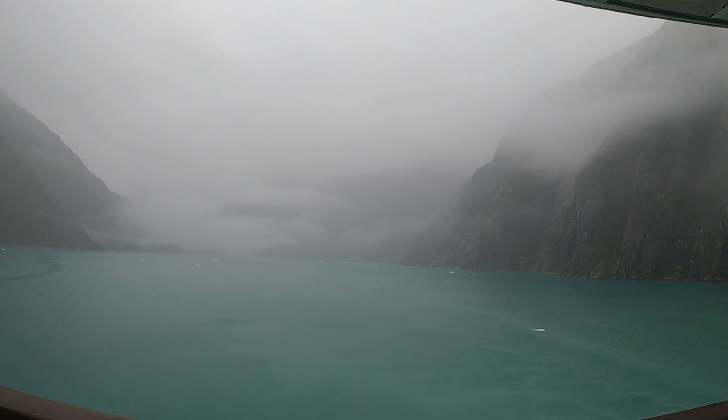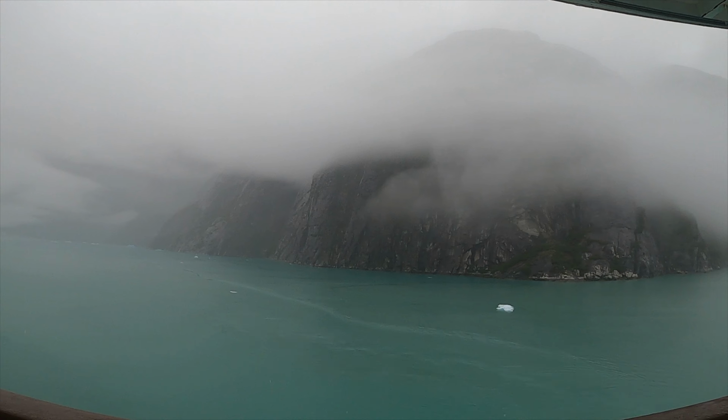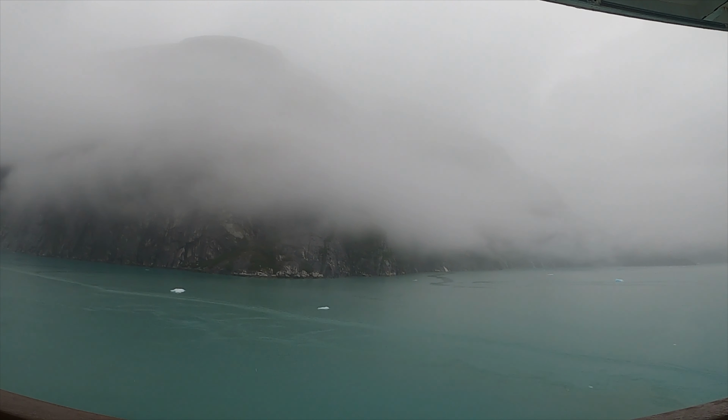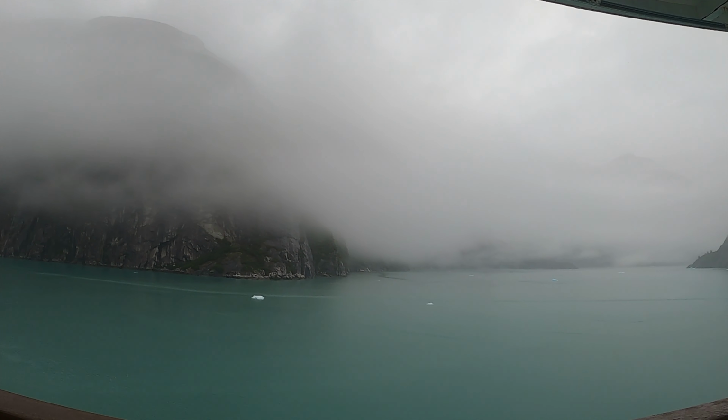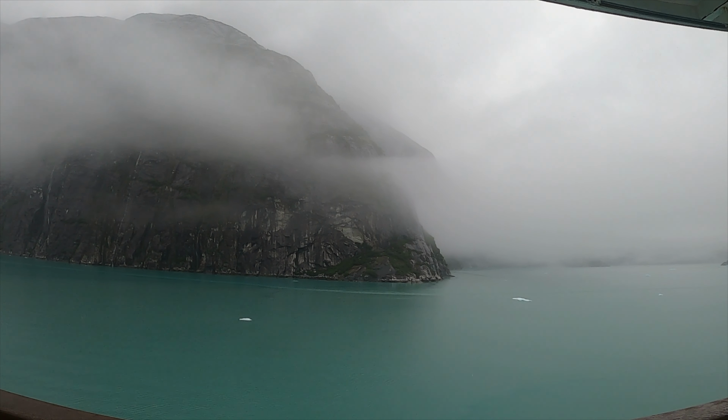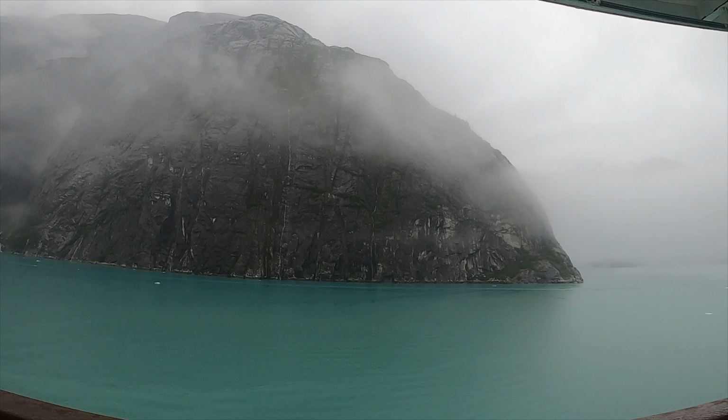About the time the Brilliance of the Seas began her turn, I set up a camera on our balcony to do a time-lapse video. I will just step aside here in my narration for a little bit and let the beauty of Alaska speak for herself.